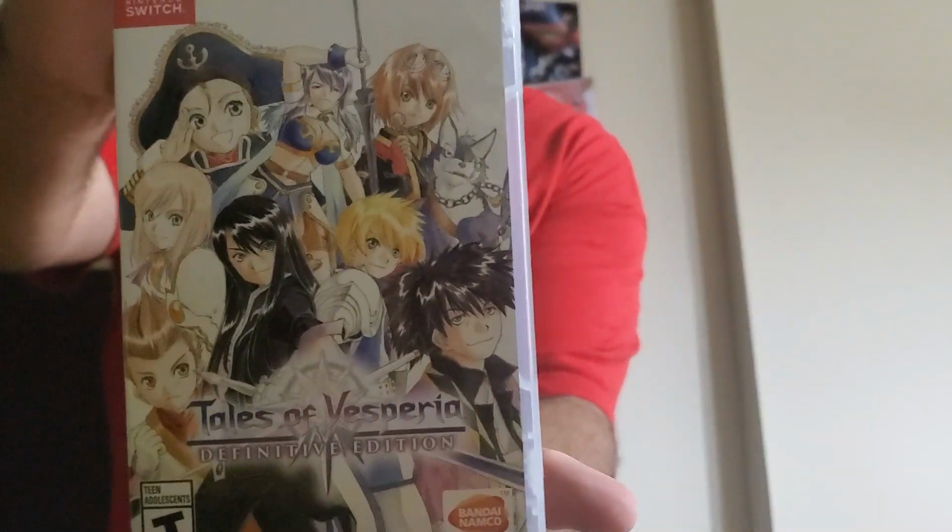I don't regret it. I traded in the reproduction cart, I got like $35 credit. And then I got this Tales of Vesperia brand new. It was sealed. It was actually on sale when I got it. So thankfully I got this as well off of a reproduction cart that I got screwed over with in a past deal when I was in Florida. So take that, GameStop.